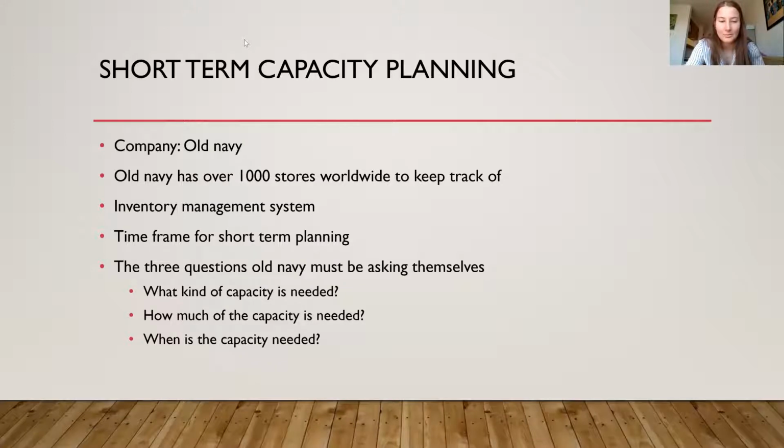Old Navy is asking themselves the 3 key questions to capacity planning, which are what kind of capacity is needed, how much capacity is needed, and then when is the capacity needed. They need to be able to answer all of these questions in order to run an effective store and make sure that they know how many people to schedule and what inventory needs to be coming in and out and things like that. And now I'll pass it on to Michael, who is going to talk to you a little bit more about Old Navy and the Gap split and how that affects resources for both of the companies.